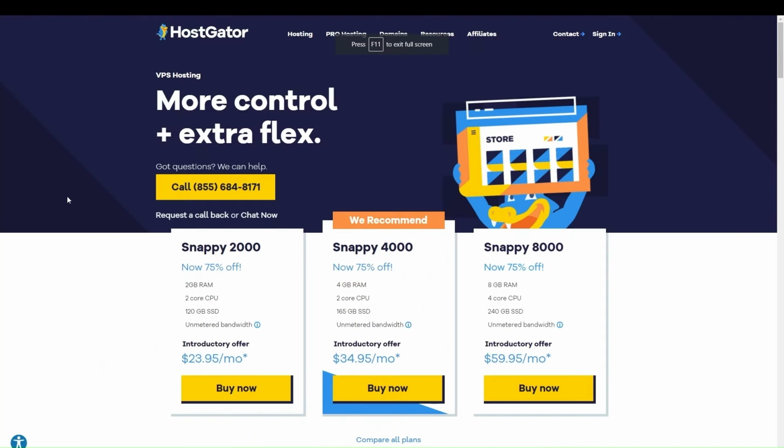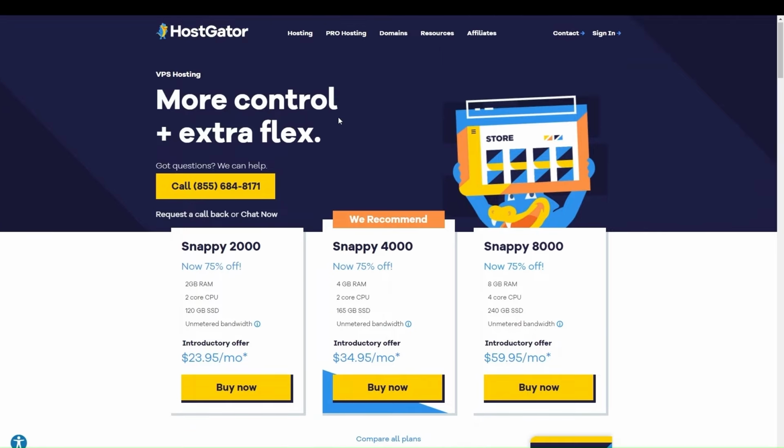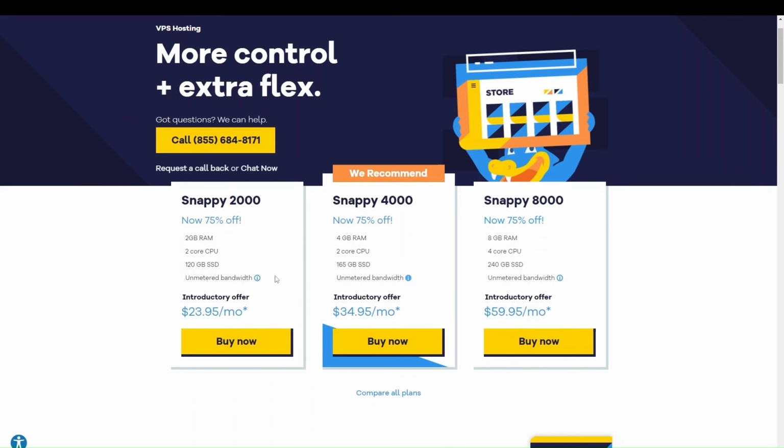So HostGator, we mentioned before, they offer shared hosting, but they also offer VPS hosting for more control and extra flexibility. So you can see with their plans, they've got multi-level plans as well. They've got the 2,000, 4,000, and 8,000. So you can see with the plans, the main difference is the amount of storage that you get.